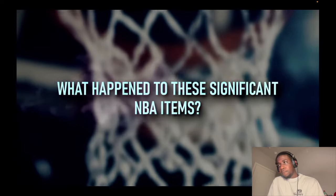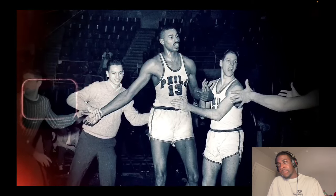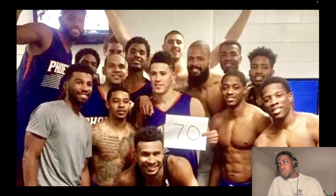What happened to these significant NBA items? Here we have one of the most famous pictures in NBA history. A picture of Wilt Chamberlain sitting in his locker holding up a piece of paper with 100 written on it, obviously referring to the amount of points he had just scored versus the New York Knicks on March 2nd, 1962. The most points ever scored by an individual player in an NBA game. This photo is so iconic that even players to this day feel the need to reenact it whenever they have a high-scoring game. Just the other day, I randomly asked myself, is that exact piece of paper even around anymore?